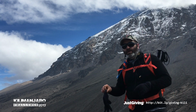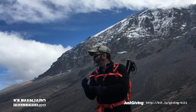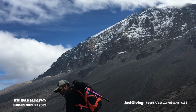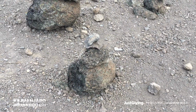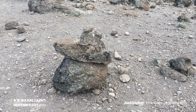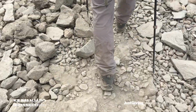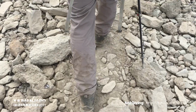Right, we're nearly at the top. Let's make Penelope and Bella their own little monuments. Penelope monument and the Bella monument. Much of my day spent in this view, looking at the person's feet in front of me.